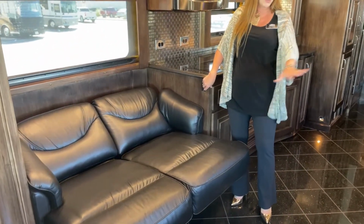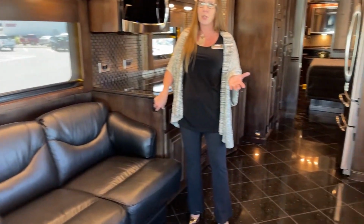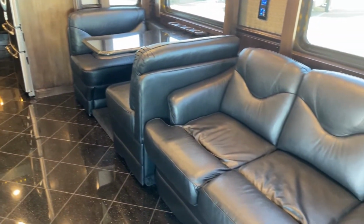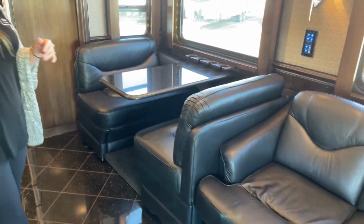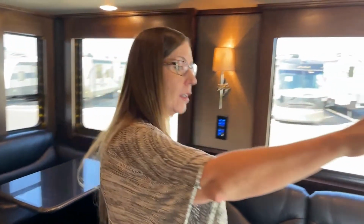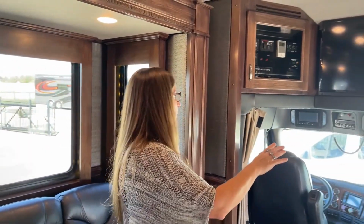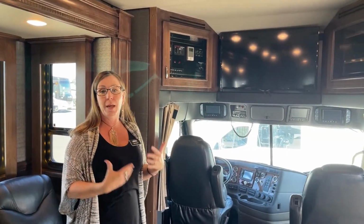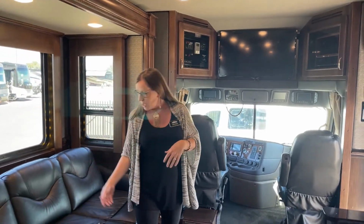Great place for some littles. Of course, we've got our queen size bed opposing, which is so nice. And then we've got this really great situation here where you can be sitting at the table, laying on the couch, sitting on this couch. Your television is up here in the middle. So really, really nice viewing area for those of you who have littles or who do a lot of entertaining, or maybe you just want to be able to relax on the couch and watch TV. You can put a pillow up here and just chill.